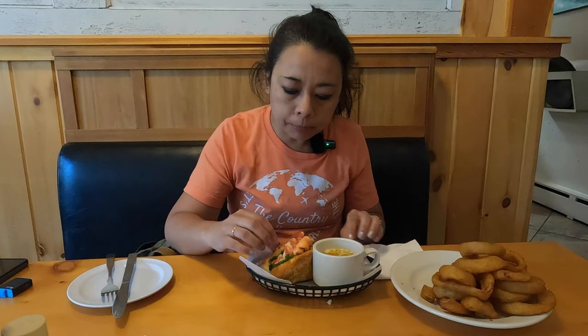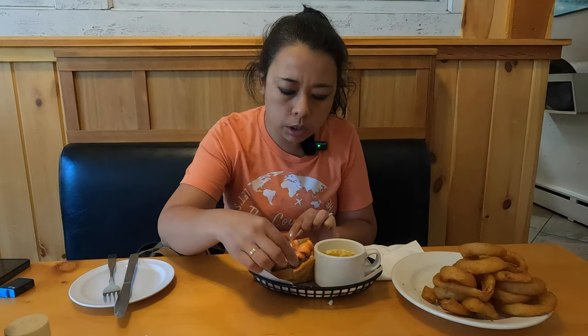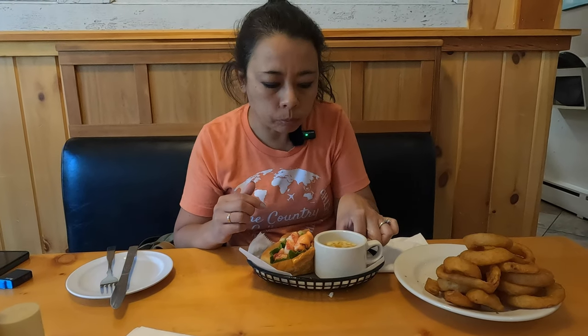Wanna eat this? The butter's really good. Actually, I don't mind this lettuce. It's really good. It's nice big chunks of lobster. I'm just gonna go like that. It's really sweet.